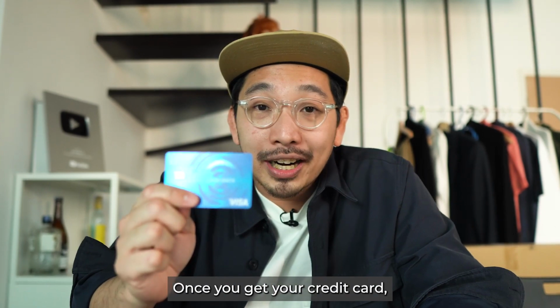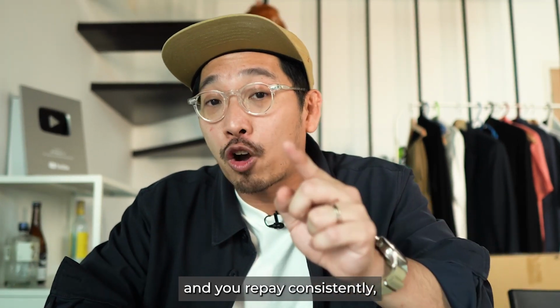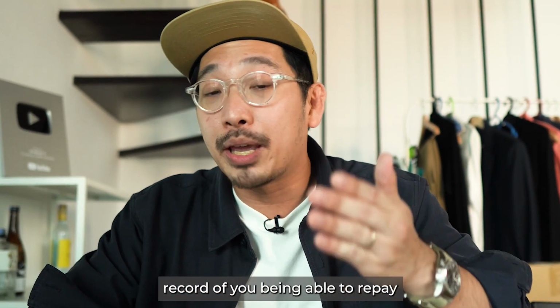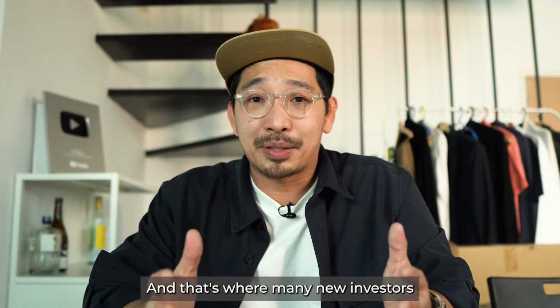Once you get your credit card, all you need to do is spend money on it. As long as you spend just 100 ringgit and you repay consistently, then you have a 12 months record of you being able to repay whatever money that you borrowed. Now you've got a good credit score, and that's where many new investors make this mistake.